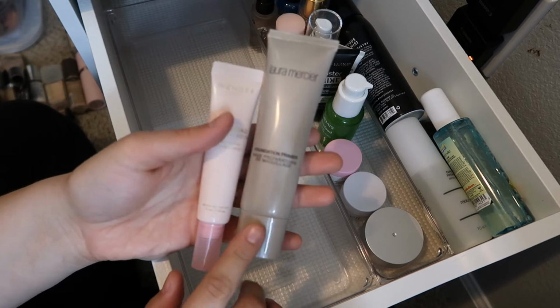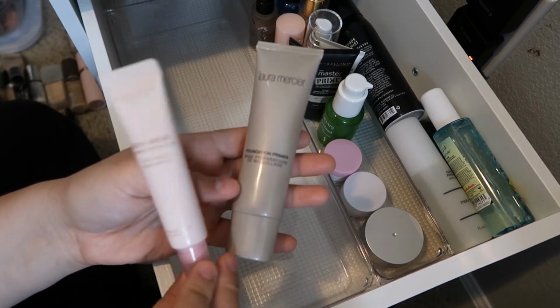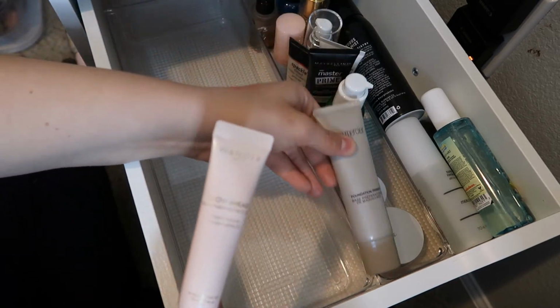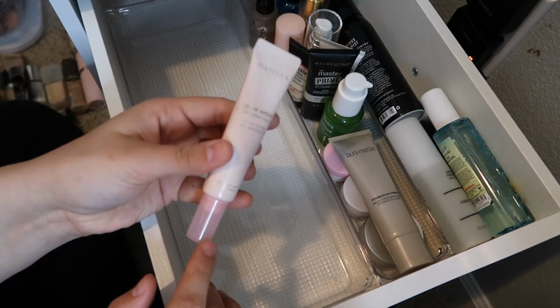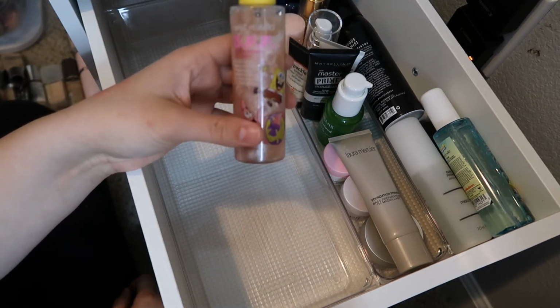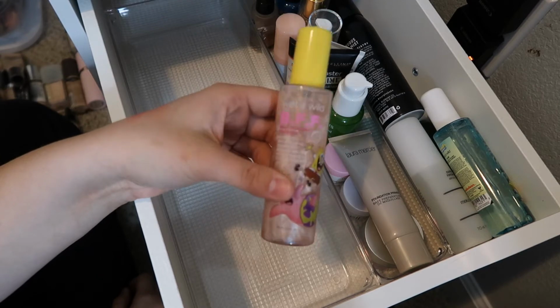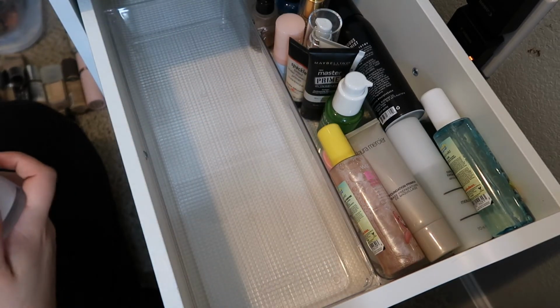Oh, you guys can't even see. I'm going to keep Laura Mercier, and I'm going to get rid of the Wander Beauty one. I just don't care for this. I don't see it making a difference in my foundation or illuminating my face in any way, so I'm going to pass it along. I'm going to keep the Wet n Wild SpongeBob BFF Priming Mist. I love this. It is so good. So I'm keeping that.